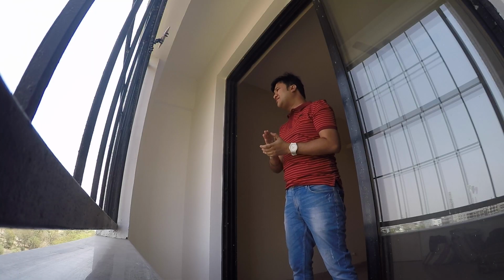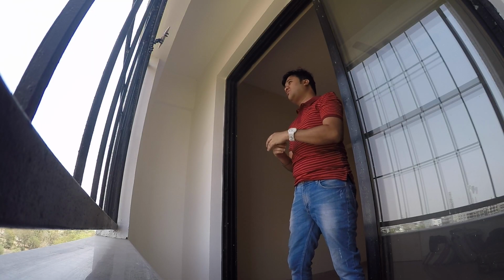Nagpur is basically known as Orange City, Green City. Zyada detail mein nahi jaunga, bore ho jaoge. And Nagpur is basically the center of India. Like on the India map, if you look at the center, there's a place called Zero Mile. If you stand there, that's the exact center of India.